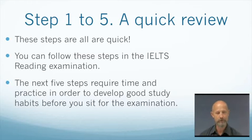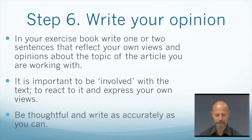What follows, the remaining 5 steps, are things that you can do if you have a little bit more time before you sit the exam. They're things that you can do to improve your reading skills in general. And remember, because I've said that reading, writing, listening and speaking are closely, intimately related, they will also improve your chances in the other aspects of the IELTS exam.